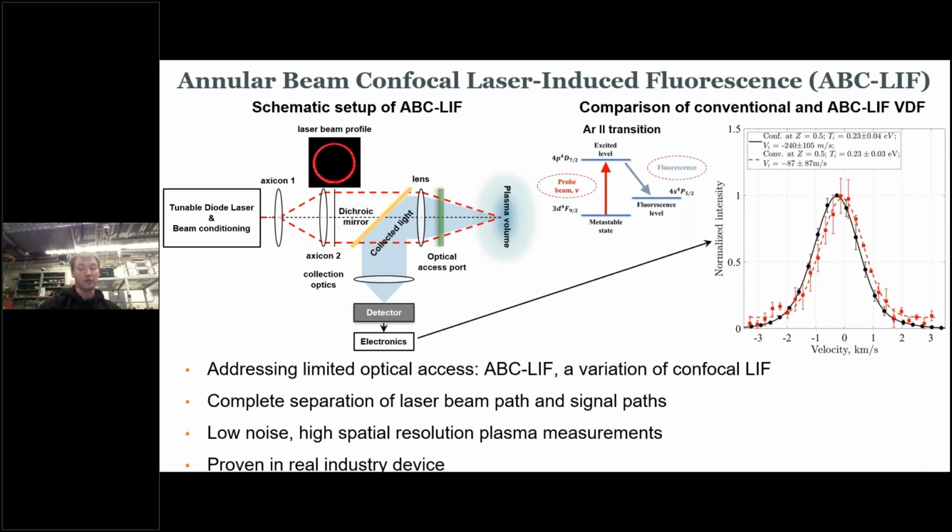By adopting an annular beam design, we separate the laser and fluorescence paths, as you can see here. Basically, the laser beam forms something similar to a waffle cone, and inside is our ice cream, our collected light. This retains the advantage of confocal detection, but enhances both the signal-to-noise ratio and spatial resolution. And spatial resolution is now solely defined by the laser beam shape.